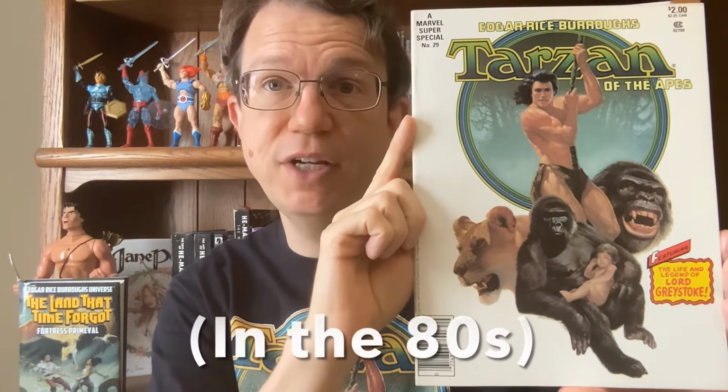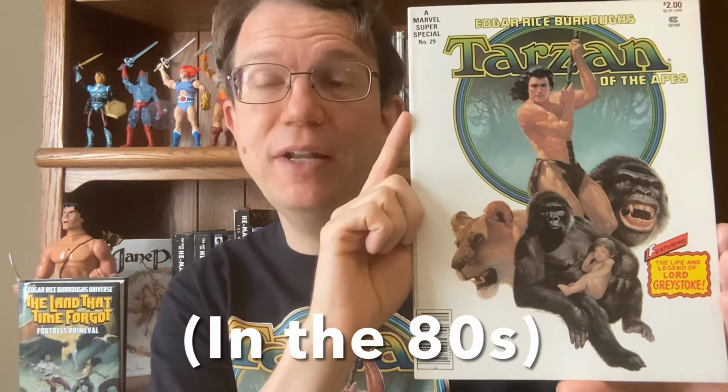Now, to my knowledge, the only new comic books that were produced in America of Tarzan was this one adaptation of half of Tarzan of the Apes that was put out by Marvel Comics around the time that Greystoke came out, that was published as a Marvel Super Special and was also printed as a 2-part miniseries. But this lesser-known miniseries by Blackthrone also came out in the 80s, and Blackthrone did a lot of comic strip reprints, and this was, of course, their reprints of Tarzan.